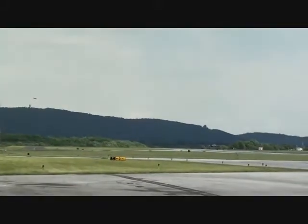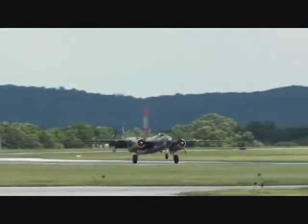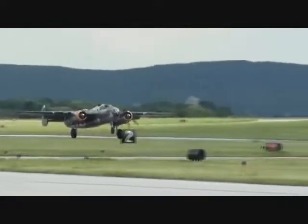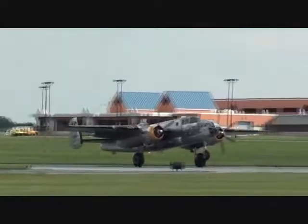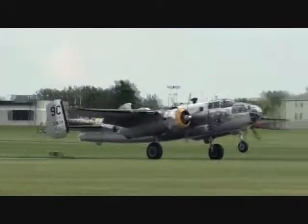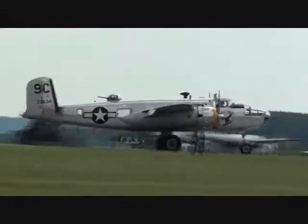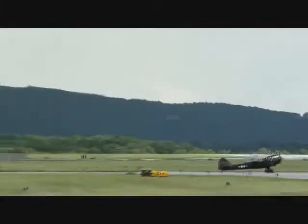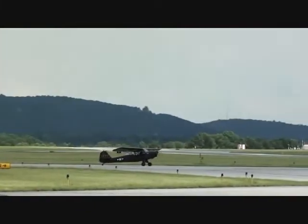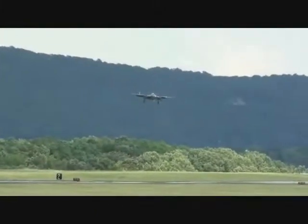Yankee Warrior about to touch down. Beautiful crosswind landing. I'll tell you folks, we're using the left main gear a lot today. Wait, were these the last ones of the day? And here comes Briefing Time on final approach.